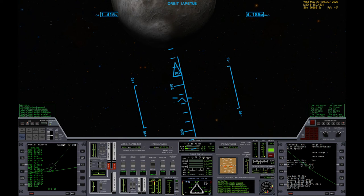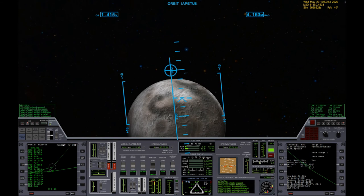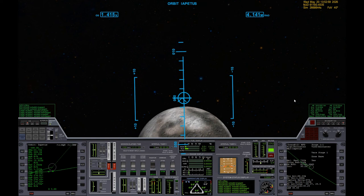So what I need to do is turn prograde. Rotation. Make sure I'm on rotation first. So you see how they've nicknamed Iapetus the yin and yang moon? We want the dark area. That's the area that we're targeting. Anywhere in the dark is fine. Translation. All right, now I'm too high, I want to go further down, so that's down.